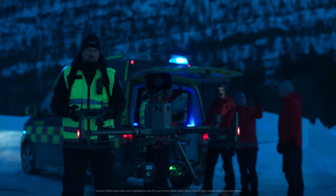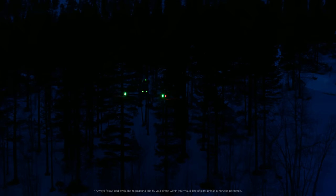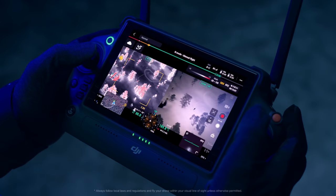When you're out of daylight, an upgraded night vision FPV camera allows continued operation for night missions. With the H20N Starlight Night Vision Camera, scale thermal and night vision images simultaneously and compare details side by side.